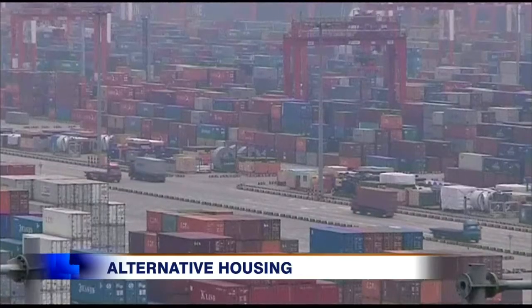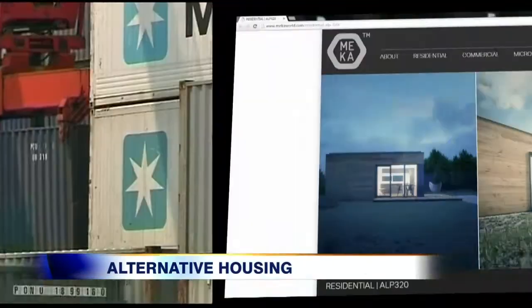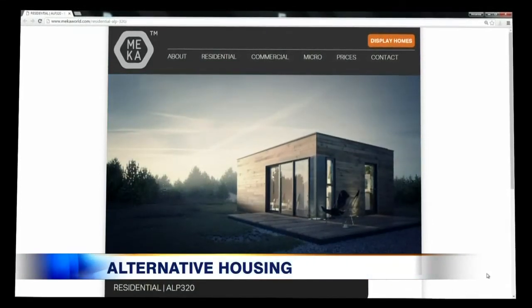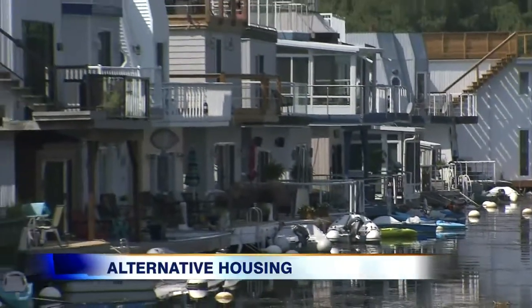You can buy a new container for $5,000 or a used one for about $1,500. A Toronto-based company called Mika does prefabricated, fully finished containers starting at just $40,000 for 350 square feet. Put a couple of those together and that would make a lovely open concept space. It's worth every dime.